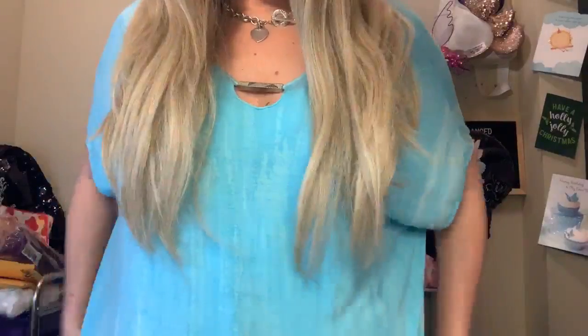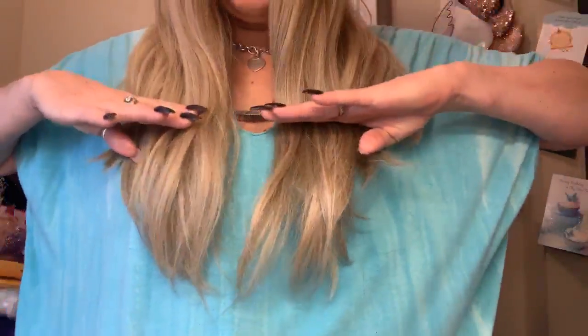So as you can see, my lips stayed pretty plump, girls. Right? My lips stayed pretty plump. Yeah, my hair is a lot shorter though, I'll show you. It's about this length. So I'm just waiting for it to get more healthy, so I don't have to worry about it.